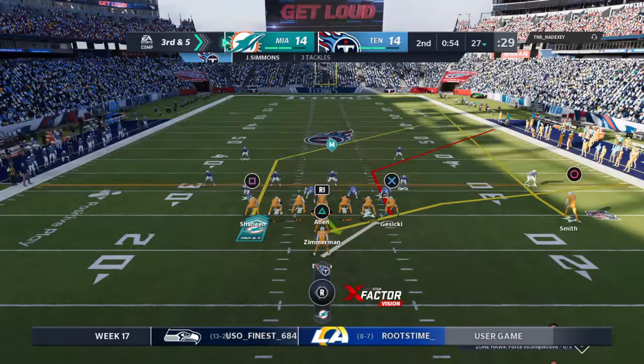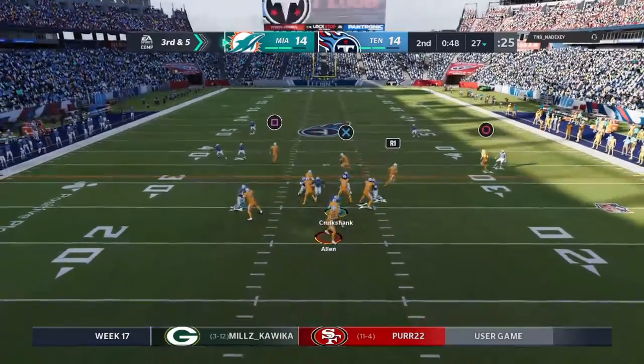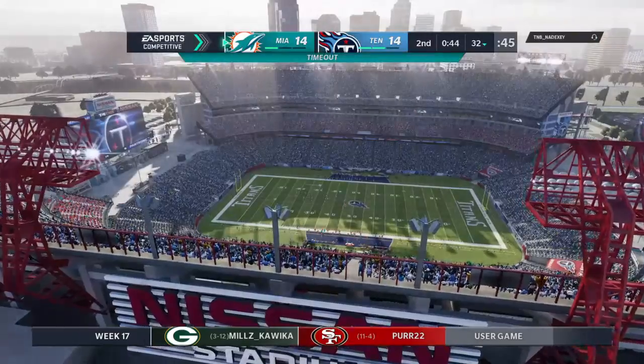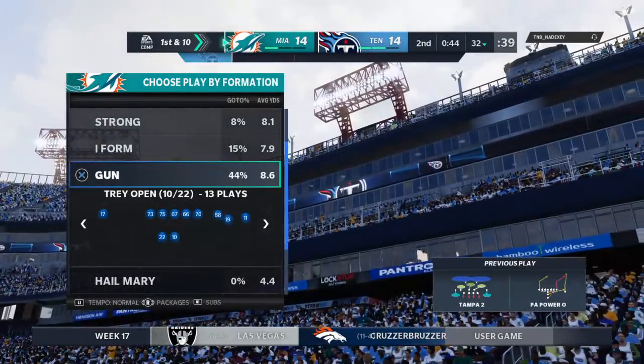5 yards. Now it's 3rd and 5. A 5-yard pickup on the play. Throwing now is Allen. That's caught by his big tight end, Mike Gesicki. The Dolphins going to take their second timeout as they'll stop it with just over 40 seconds to go in the first half.